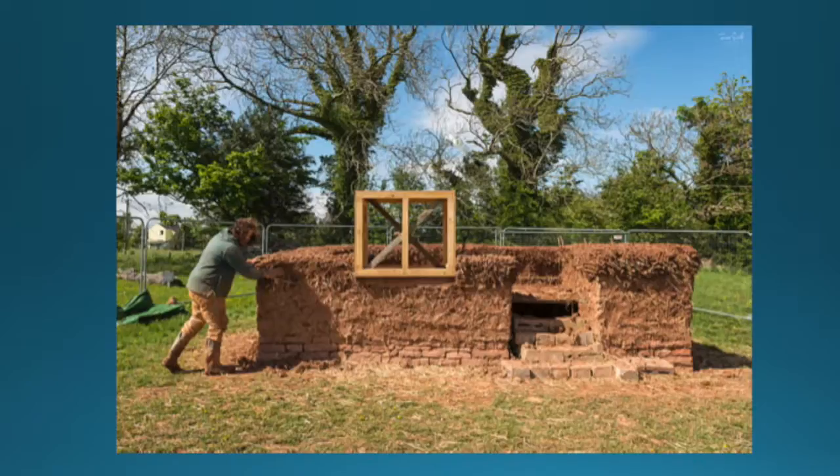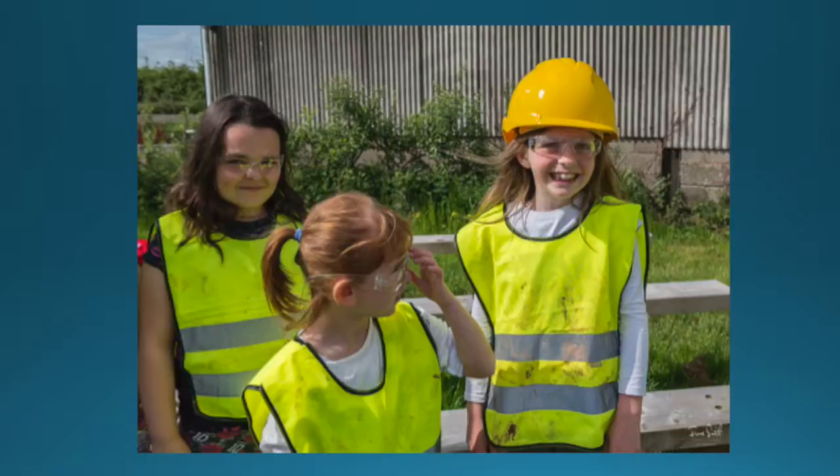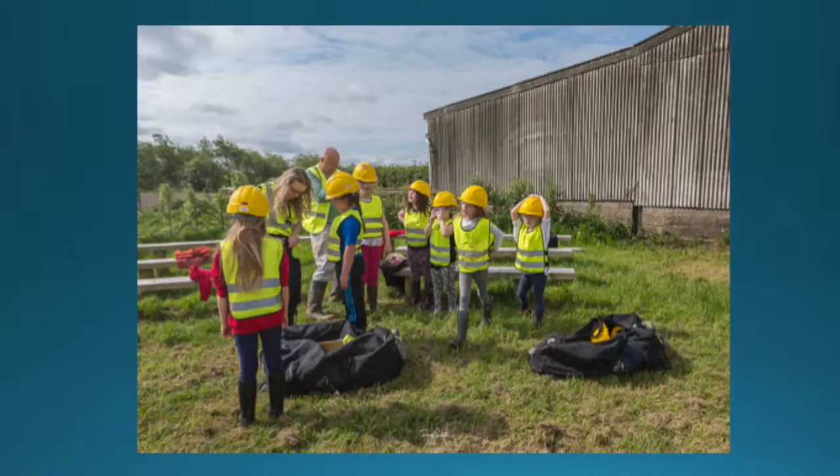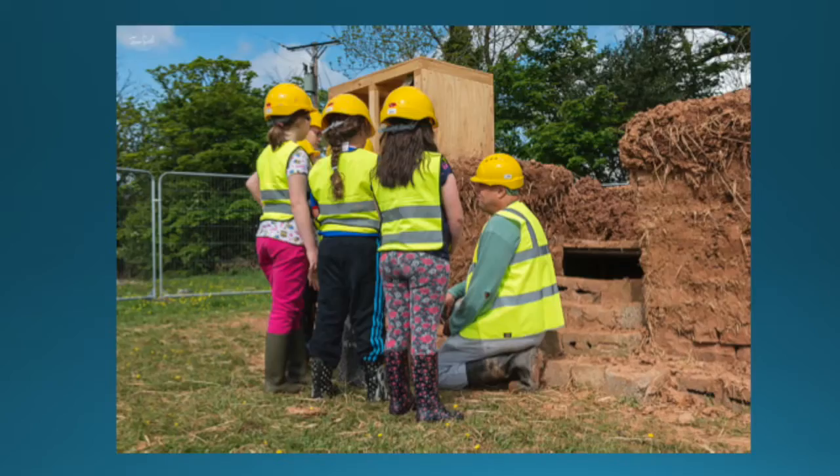We involved lots of children in this. We had several schools come out and join us for the day, all dressed up in their PPE. You won't necessarily see that in all the photographs. Tell them a little bit about these buildings. These were all local kids from villages where there were clay dabbins around, so we were able to help them understand a little bit more about where they live.